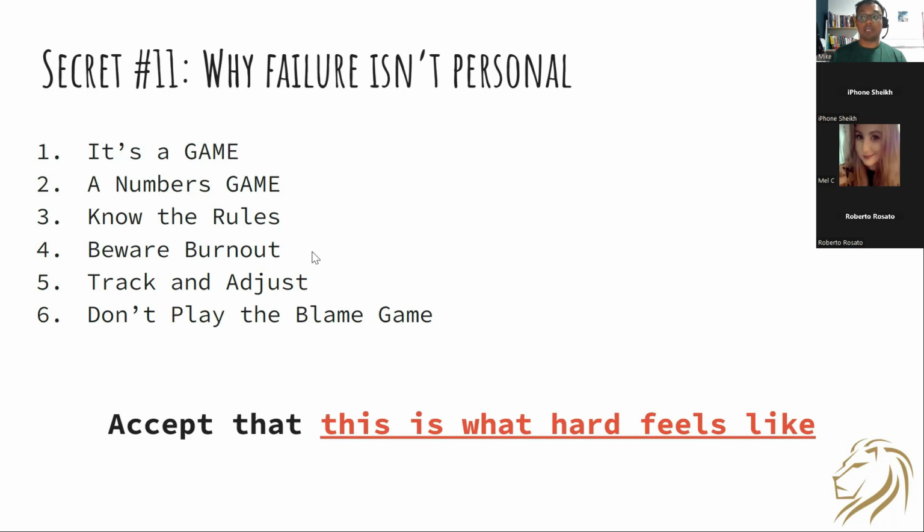So constantly think to yourself, is what I'm doing correct? If not, I need to adjust my approach. A couple of people said a couple of different things. I said, why don't you test something different to see if that works? Really beware of burnout. I've seen a lot of really bright young people get burnt out.